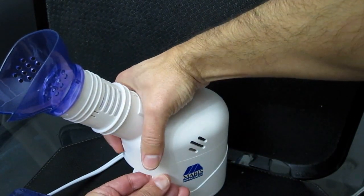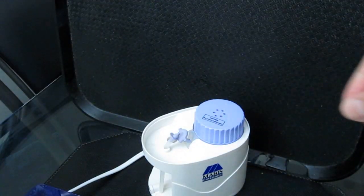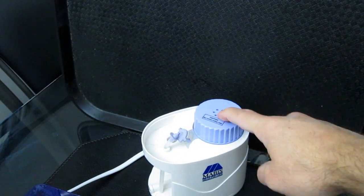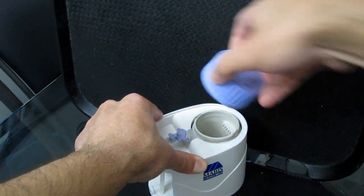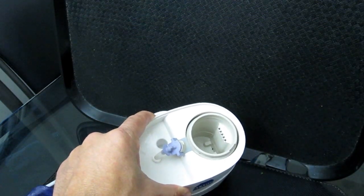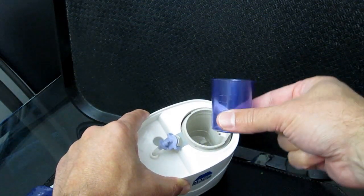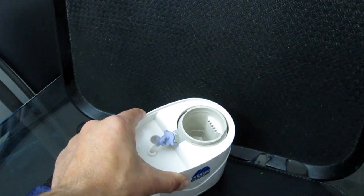This usually just pops right off. So this is the top to the main reserve tank. Just unscrews real easily. And this is the main reservoir. It doesn't hold much water. They recommend putting about this much, which is not much at all actually, 25 milliliters I think.